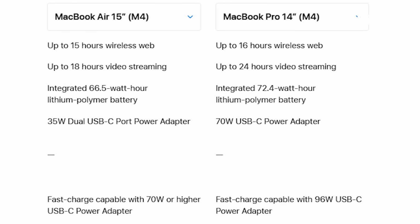And it's the same when you consider the conventional charging port, where on the Air you're getting 70 watt charging and on the Pro you're getting 96 watt charging. So these are the differences, the major differences. When you're buying the two laptops, you should consider which one is better for you.